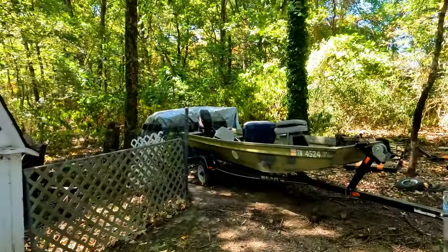Chicken. GoPro. Oh, it's already going. Okay. We are headed out to the woods.